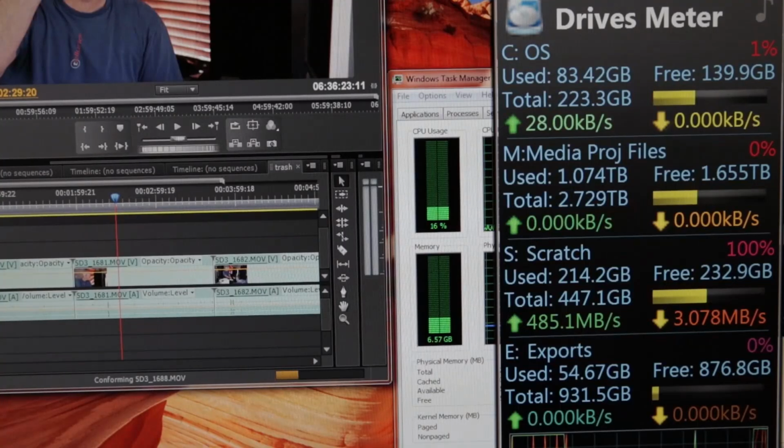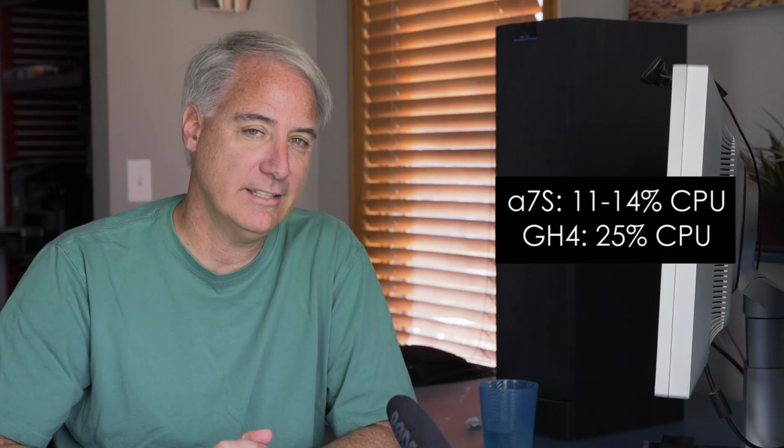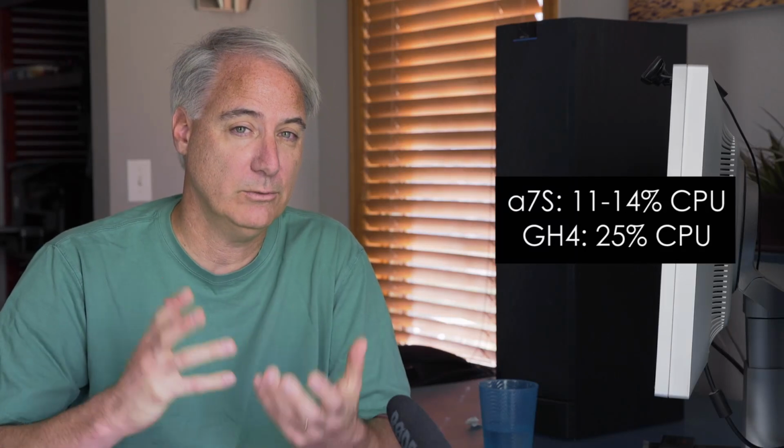Okay, in terms of CPU usage, definitely A7S wins here because it's 1080. On average, on playback, it would take 11 to 14% of my CPU, whereas the GH4 playing back would take about 25%.